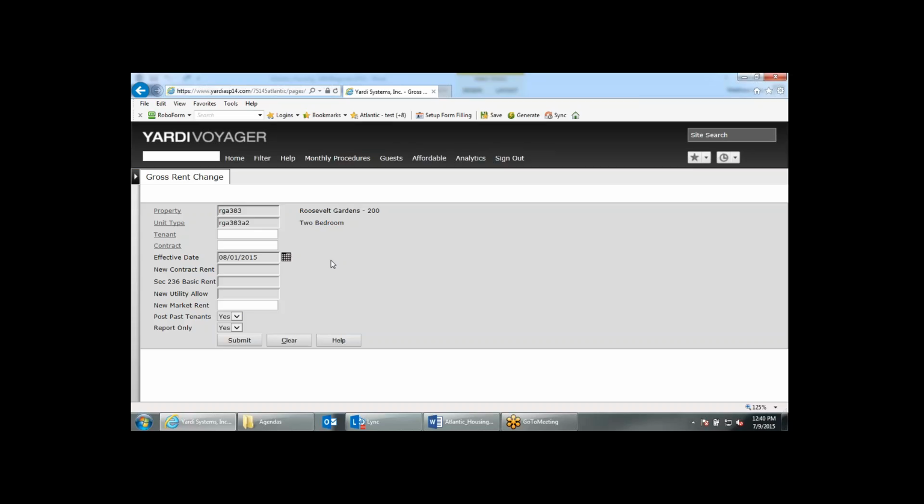We can always put in the effective date of the GR, and we can always create future gross rent changes that are in the future. So let's say that it's 08/01/15 that have been approved.